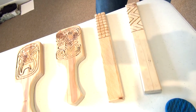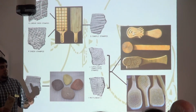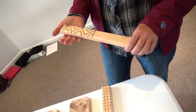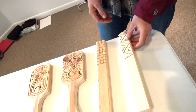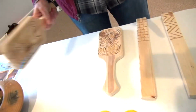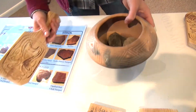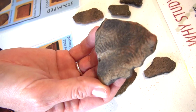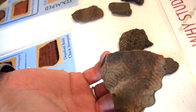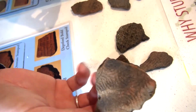So these paddles were used by Native Americans to make designs in their pottery, right? Right, yeah. These are our modern replicas, but they would have been something like this, and then basically just stamping it in the pot. This is an incised pot, but just using the paddle to make the design. This is a stamped pottery sherd, and these are actual artifacts. Most of them are from the Crystal River site.